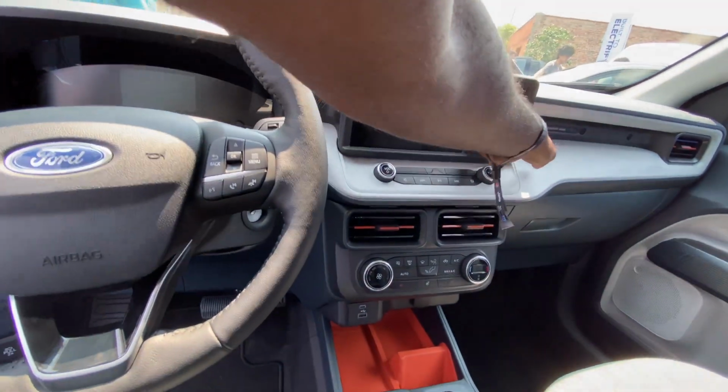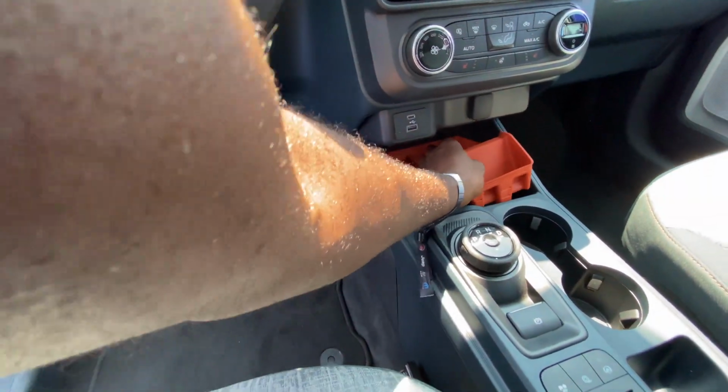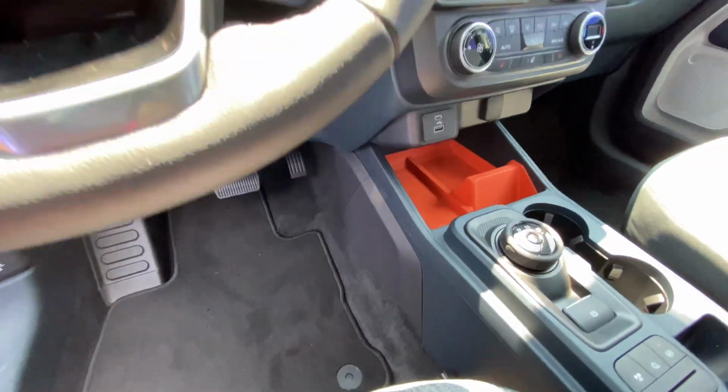But right now, this is nothing. Maybe some coins will fit in there. You've got this little changer. This is rubber. This is rubber right here. Maybe put something down there. You've got your USB, USB-C.